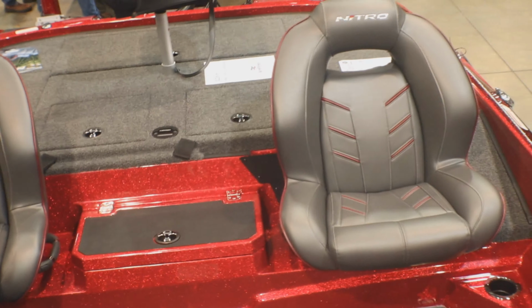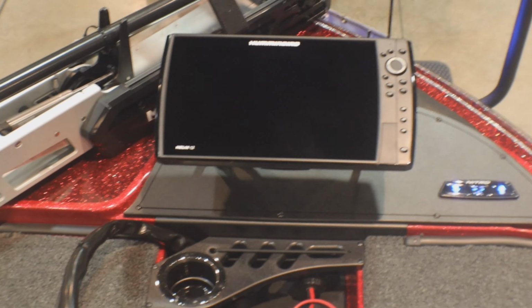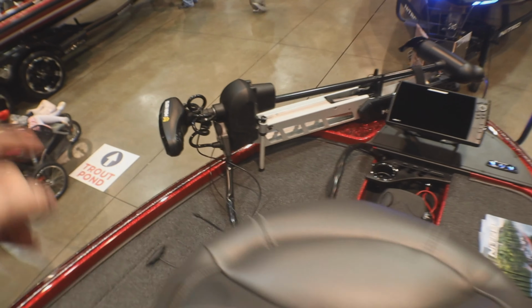They also have the brand new consoles, brand new seats, really big flipping deck. And this boat in particular had a Helix 12 Humminbird on it, and it also had your standard Minn Kota. Of course, I'm showing the consoles again. The consoles are really low profile, more sharp, and yeah. But this was a great looking boat. I said it was a great starter boat.